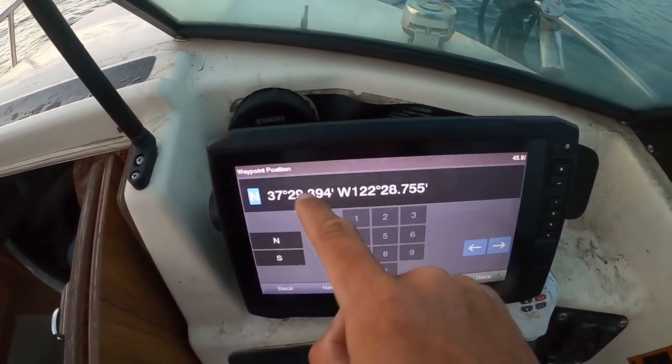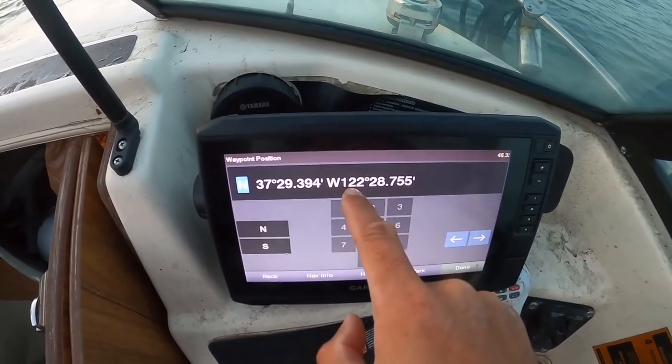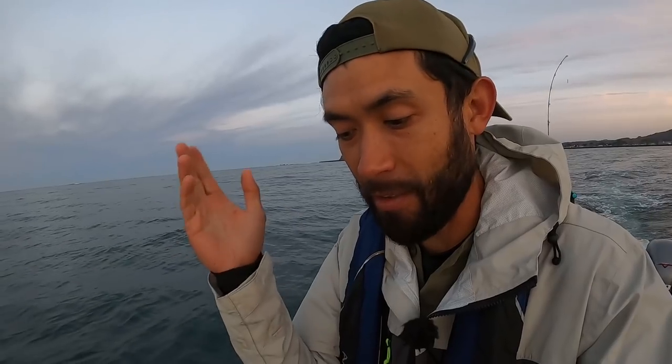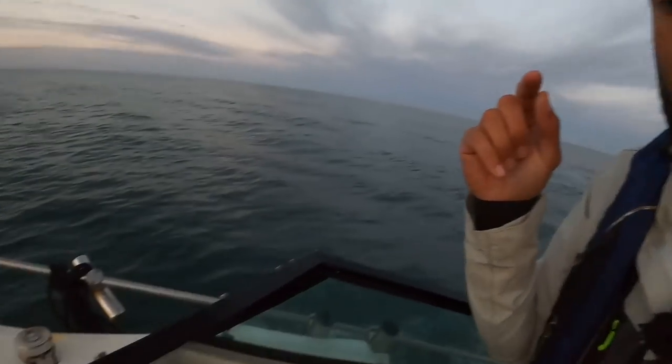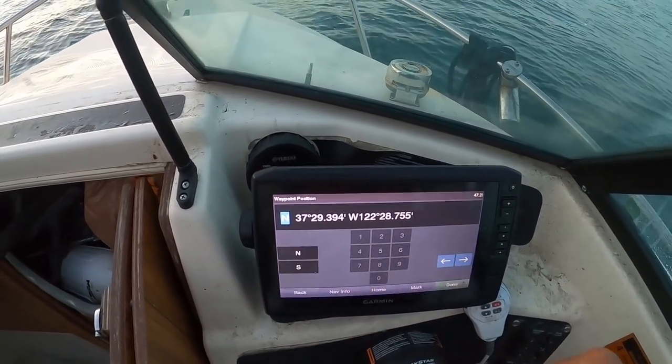So we're at 29,28. Usually those first two numbers here and three numbers here stay the same, 29,28. That's what you're gonna hear when you're on the VHF and they say fish are at 29,25 or 31,41 or whatever. Then you can get the general idea of where the fish are at. So right now I'm just gonna input the general area where we're going. And then once we get there, we're gonna look for signs of life, and then we can dial in our exact location if we wanna share it with anyone.